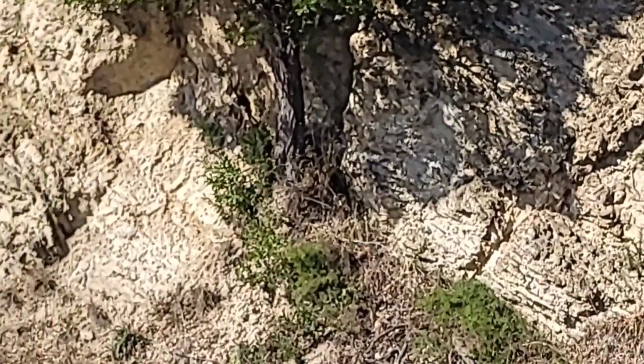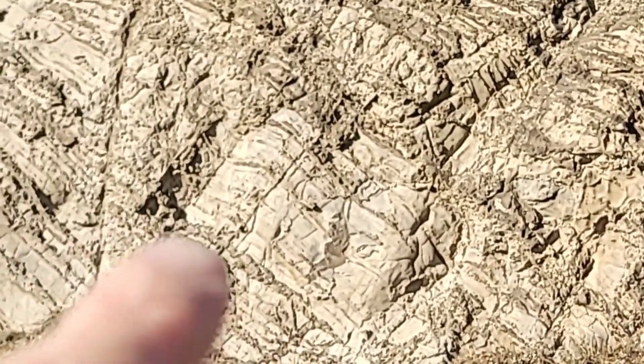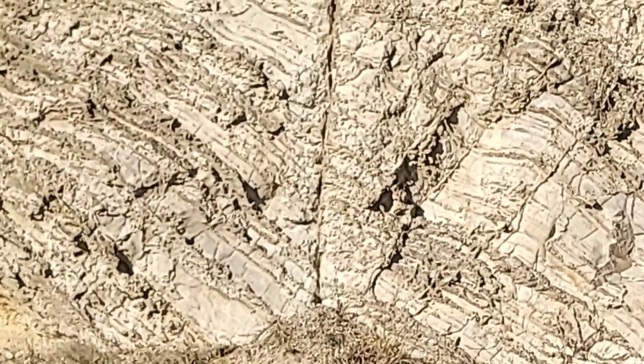This has been extensively eroded. So this road cutting is probably at least 50 years old, I'd say. That's just a guesstimate. It's not really specific. But here you can actually see the bedding in the actual formation. And it looks like the thickest is probably going to be 30 centimeters. And then you've got thin bands, which is probably the sandstone, and that's been indurated with iron oxide.